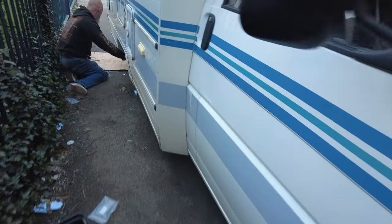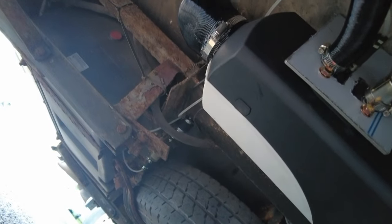And running now. Is it new? Yeah, new rubber smell. So diesel heater's fitted to this, skylight's fitted.